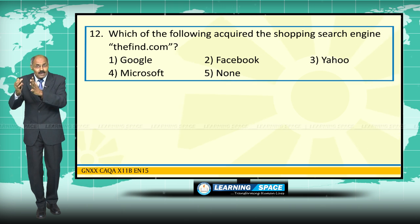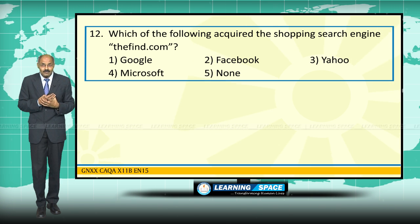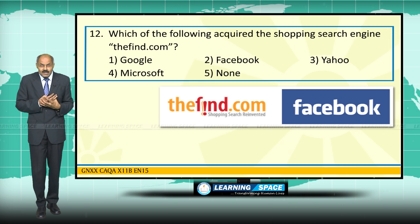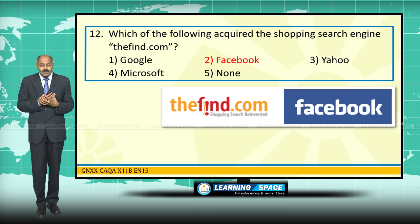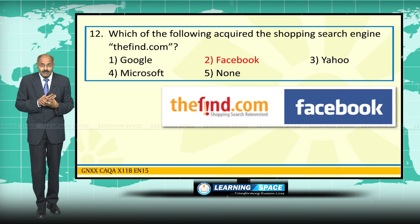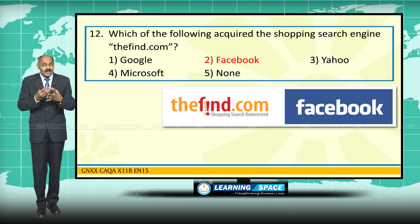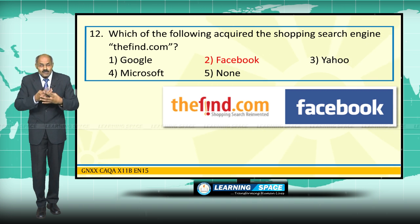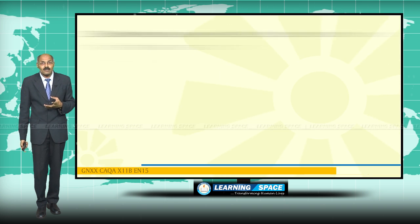Which of the following acquired the shopping search engine, the Find.com? Nowadays, e-commerce has become the buzzword, and Facebook, maybe with the intention of entering e-commerce, purchased the Find.com. Recently, Facebook purchased the Find.com. Nowadays, search engines and e-commerce portals are the buzzwords, and Facebook purchased the Find.com, right? Please look into the next one.